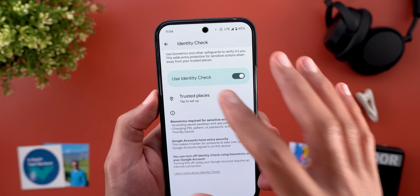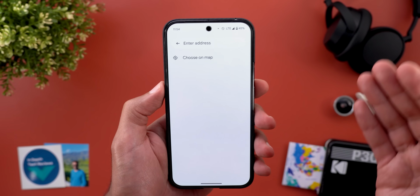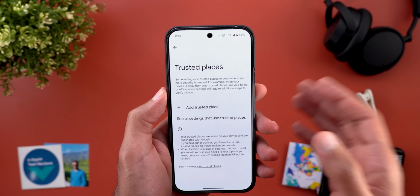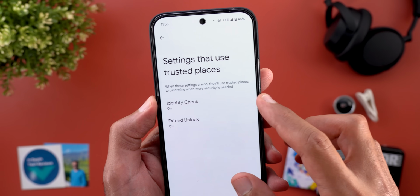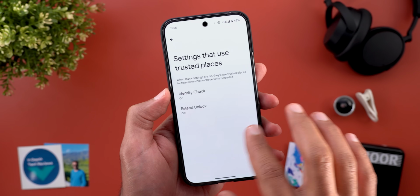On top of this, you have a menu item called Trusted Places, where you can add whatever place you want to mark as a trusted place where the identity check feature doesn't work. And lastly, we have this item that's called See All Settings that use Trusted Places, and it shows here identity check and the extend lock feature that we already have in Android.